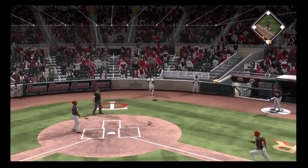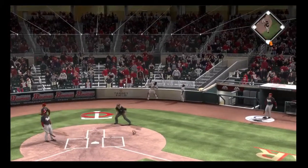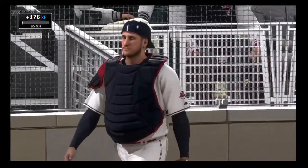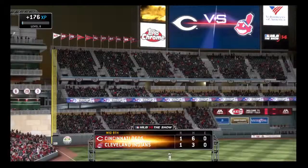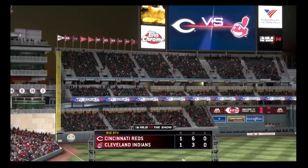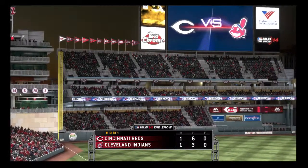This pitch is popped up. Should be room for Gomes behind the plate. Gomes is there now to put this one away for the 3rd out as they'll strand that potential go-ahead run at third base. 1 left for Cincinnati. Score remains deadlocked at 1.